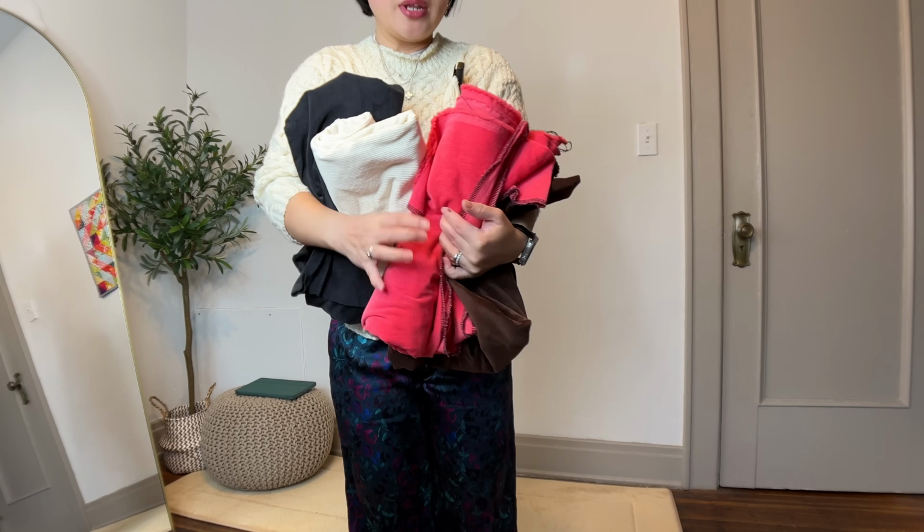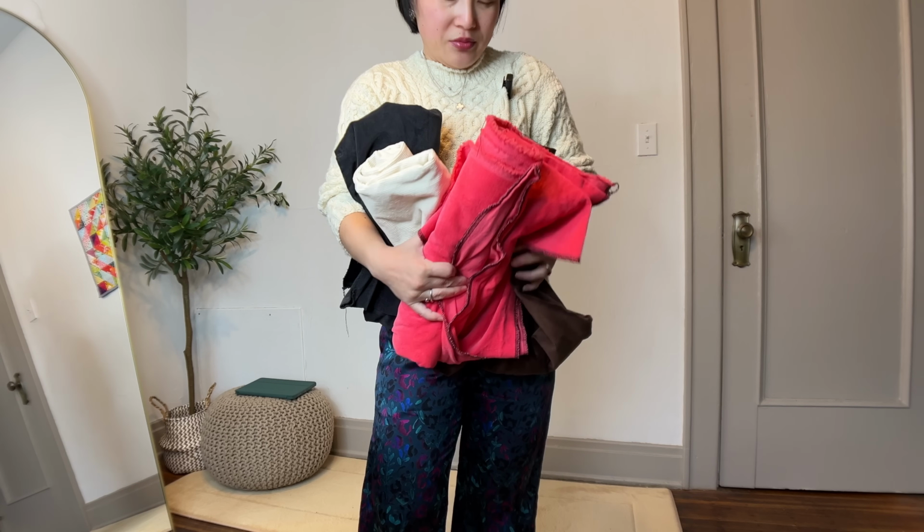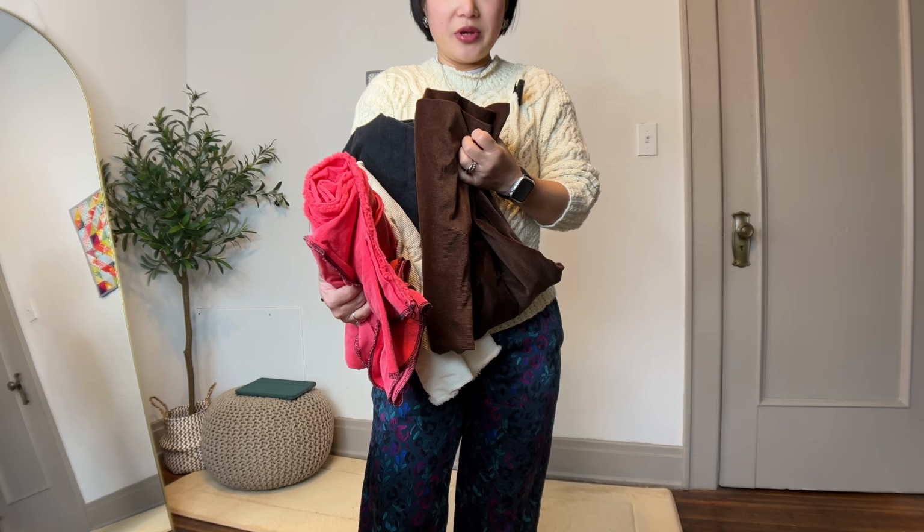I'm a little bit unsure right now. I might make her a bag or something. And then I got this chocolate brown, which I think is really pretty.